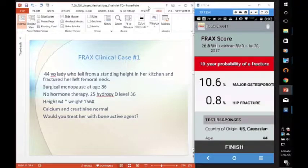The radiology department sent me this FRAX calculation when someone sent her over to get her DEXA. Do we need a DEXA in this patient? No. We can use it for baseline, but we don't need it. Did we need the radiologist to calculate the FRAX? No. And it muddies the water.